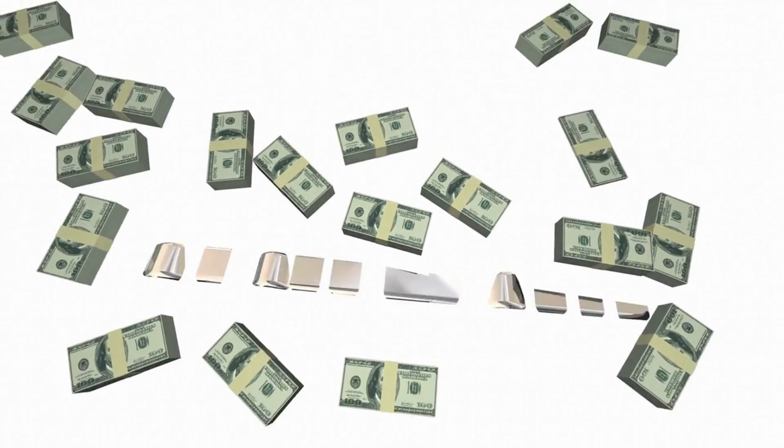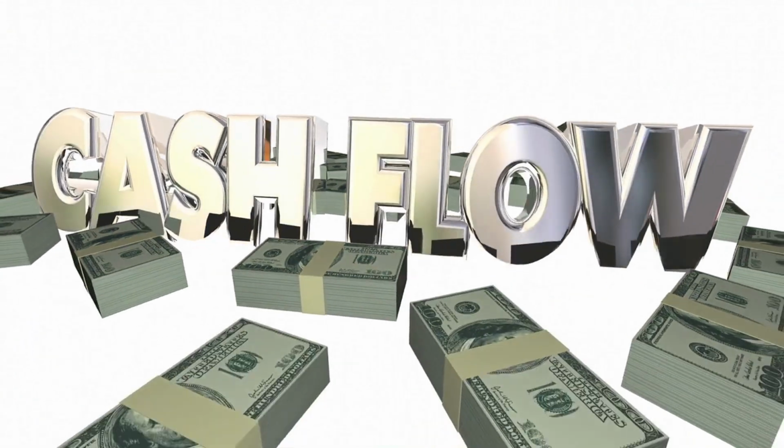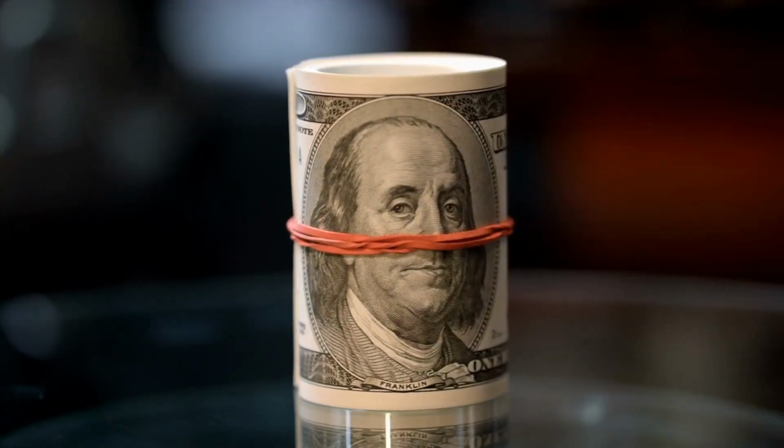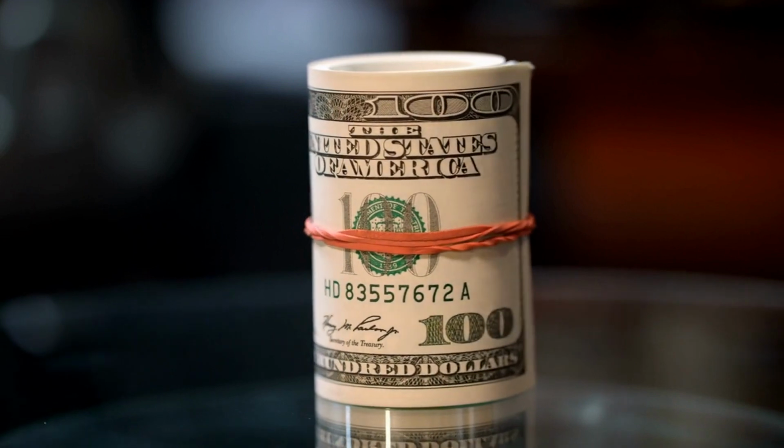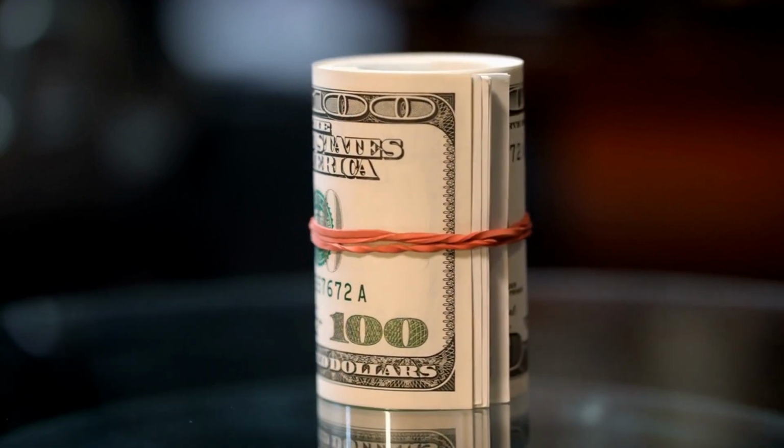Another way to protect our money from inflation is to keep our expenses low. If we are living below our means, we will be able to save more money, which we can invest in assets that will grow in value.